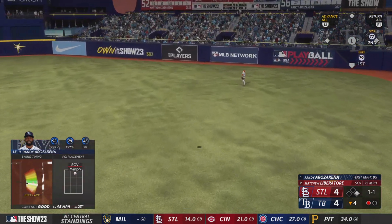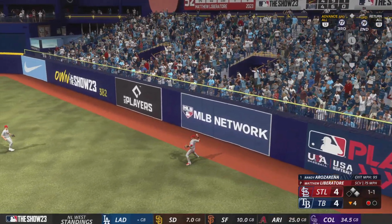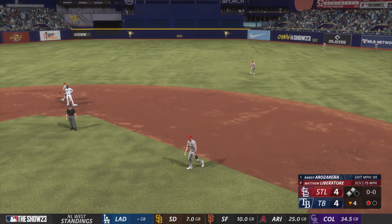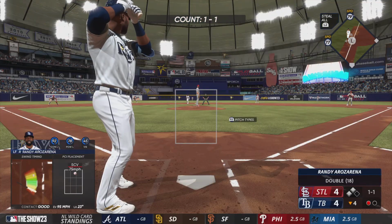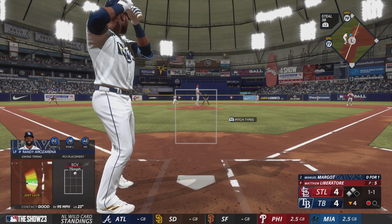Good out, Randy. Hammered to right field, back there. He can't get there. That should be extra bases. Arozarena into second, and he's got a double. Couldn't have timed it up any better than that. Put a pretty good jolt into that one. Great swing, nice balance and weight transfer, and he got it to drop in out there in the deep part of the field.